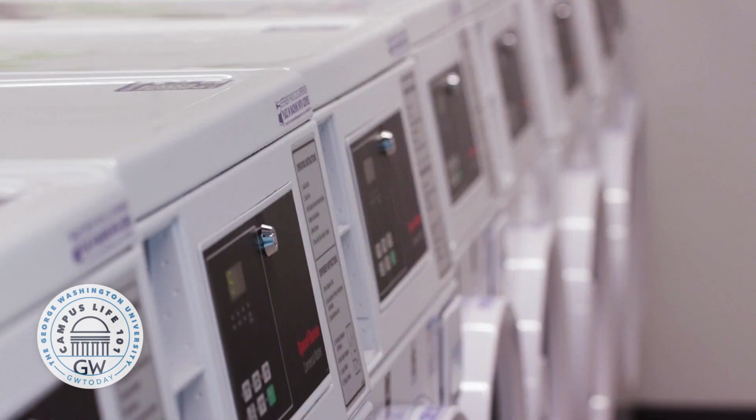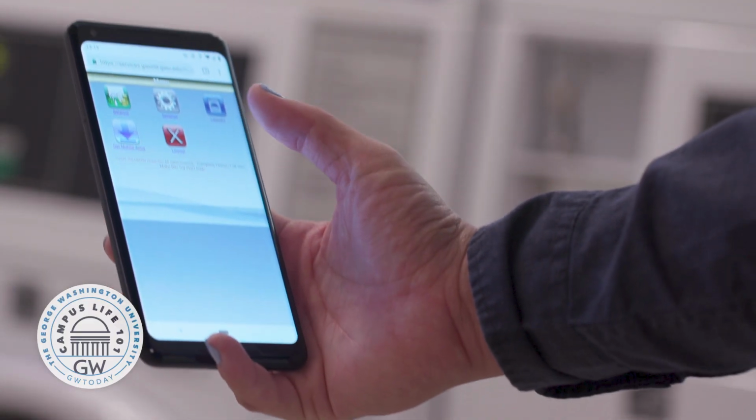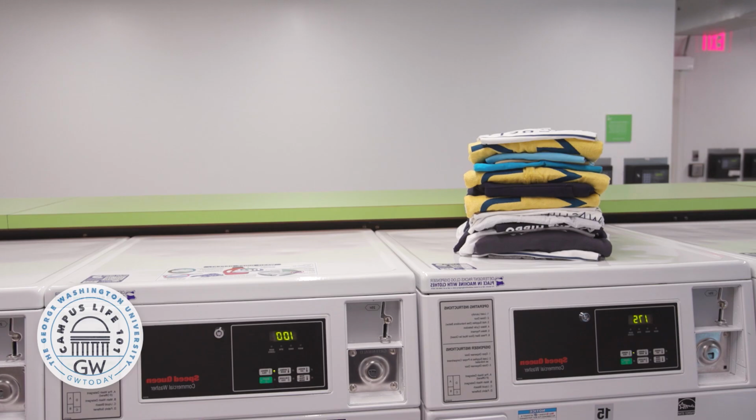Once you've properly loaded your clothes and selected the correct settings, you can add your fabric softener dryer sheets if you didn't use the liquid version in the washing machine. Then, fire it up. Most loads take anywhere from 45 to 90 minutes. Don't forget to use the GW Laundry Tracker to keep tabs on your clothes, and once your load is dry, empty the machine, fold your clothes, and take them back home.